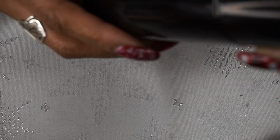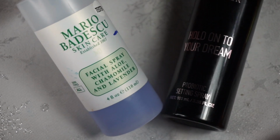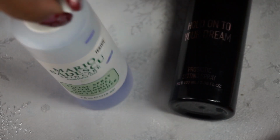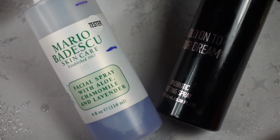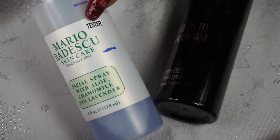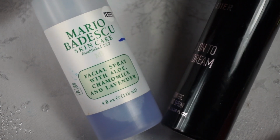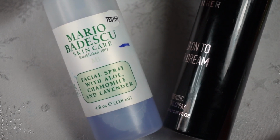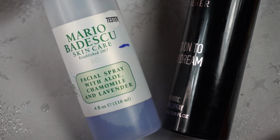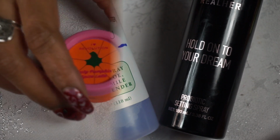I can't see through it, so I don't know how much is in there, but we're going to try that out. And then my Mario Badescu, this one is the lavender one. She is down to here. This is my favorite spray. Yes, I did pick up the tester in error, but it's all right. It works. But this is my favorite primer spray, using before makeup and to set down powders, and again to spray any shimmers or duochromes or multichromes.